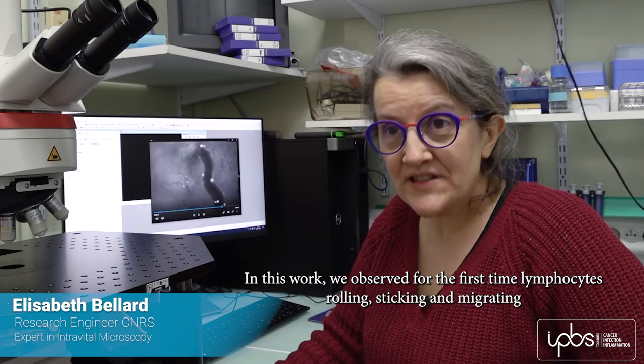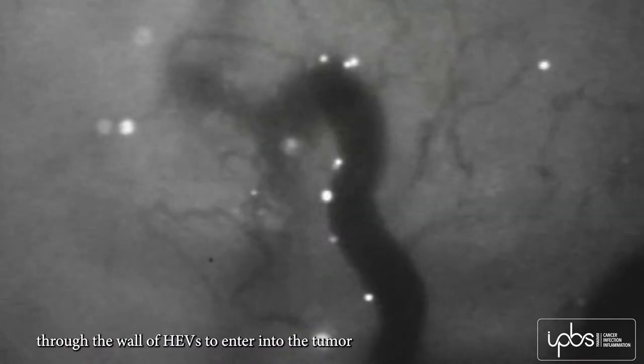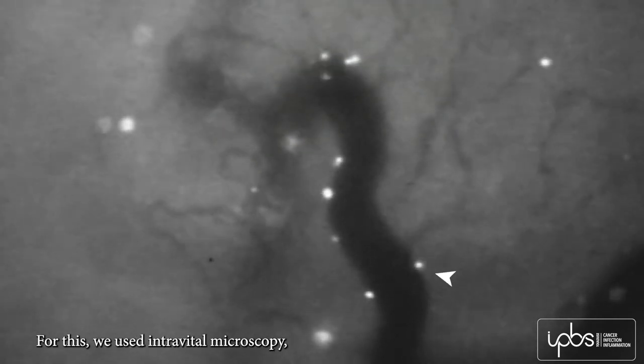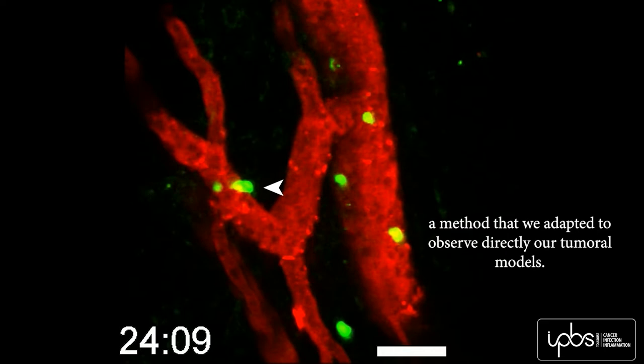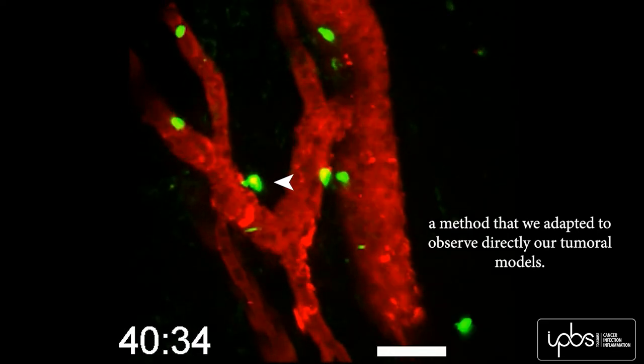We were surprised. In this work, we observed for the first time lymphocytes rolling, sticking, and migrating through the wall of HEVs to enter into the tumor. For this, we use intravital microscopy, a method that we adapted to observe directly our tumoral models.